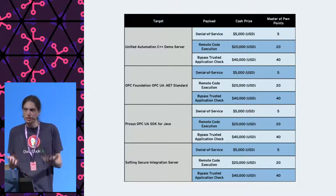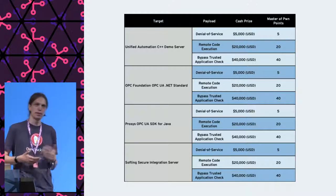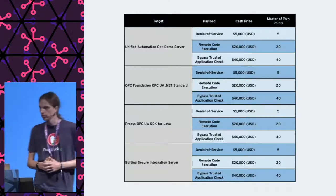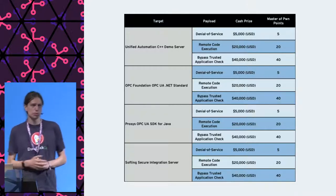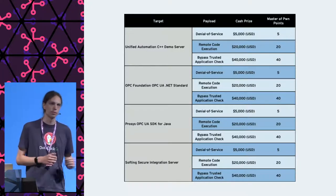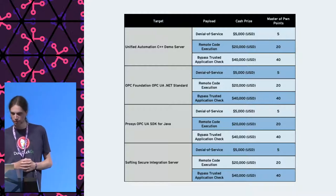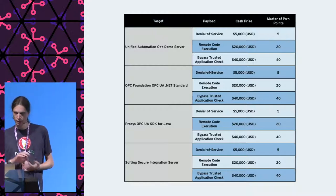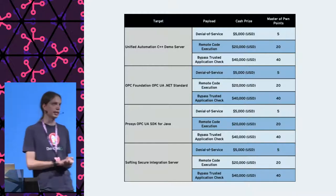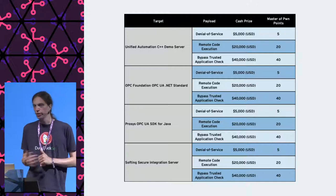And you need to make sure that you don't need to update it in between. But you can prepare quite a long time in advance. Normally it's 3 months, but in this case, because of COVID, they had to move the conference, so the competition moved too. So we actually had about 6 months of preparation. And the vulnerabilities need to be 0 days, which means that the vendor must not know about them.